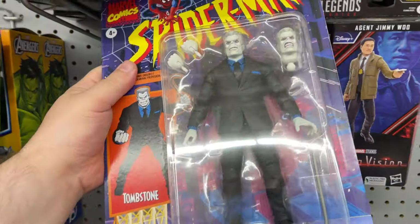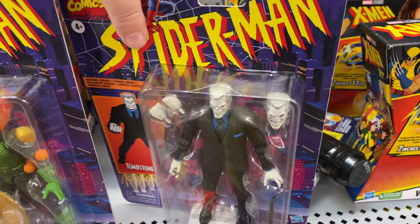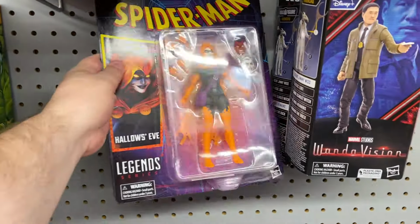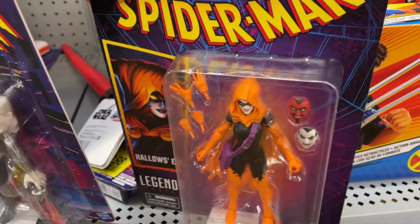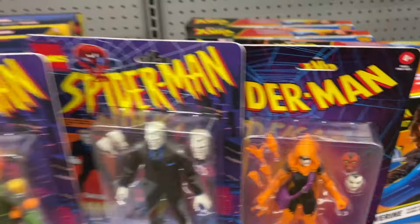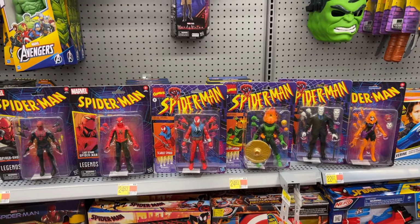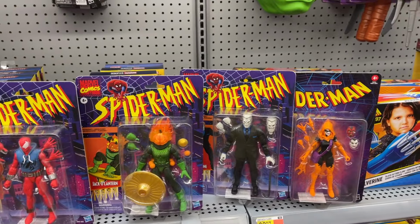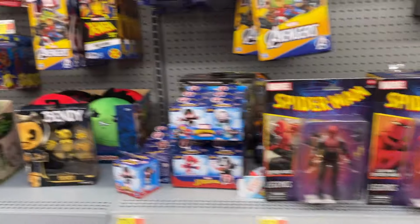Picked up this guy. Tombstone was definitely the one I wanted out of the set of figures. And then we recently looked at Hallow's Eve. Yeah, look at that. A little spider spread. Been a minute since a whole wave of Marvel Legends. We'll have to see if we picked any of these up. Stay tuned. Some older Marvel Legends there.